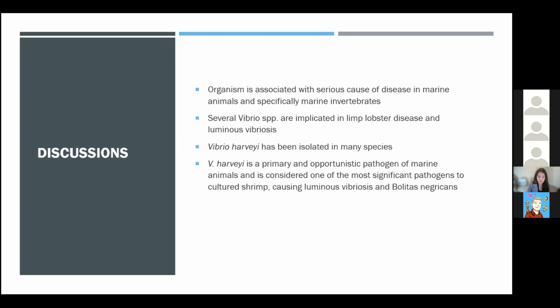Vibrio harveyi has been isolated, and it was found in a sandbar shark, which was a pretty interesting case. It was about an animal that died in the National Aquarium in Baltimore, and they actually named it Vibrio carcariae, and they also found it in lemon sharks. But then after some phenotypic and genotypic studies, they realized that they were actually synonymous. The Vibrio harveyi was Vibrio carcariae, so that was pretty interesting. And they also were able to find it in humans with wounds from shark bites. So that was pretty cool.